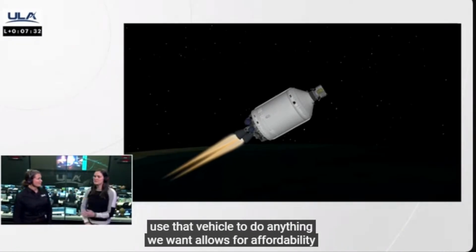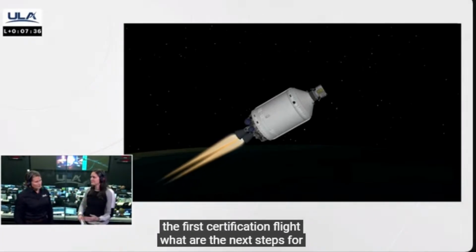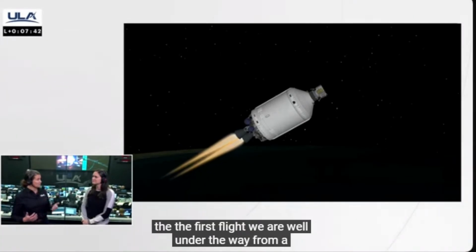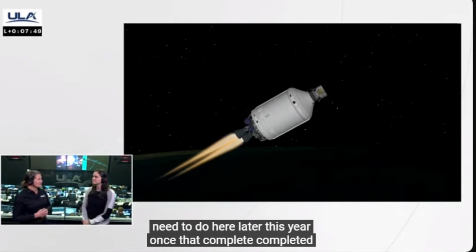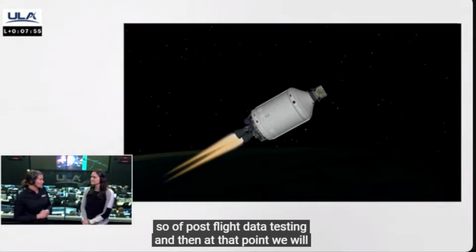Absolutely. And so this is the first certification flight. What are the next steps for Vulcan after this? Yeah, so with the first flight, we are well underway from a certification perspective. We do have a second flight that we'll need to do later this year. Once that is completed, we'll have about 2 months or so of post-flight data testing, and then at that point we will be certified by the U.S. Space Force, and we will be ready to fly all of their important payloads for them.